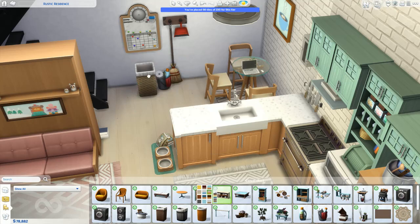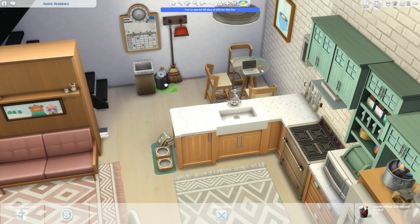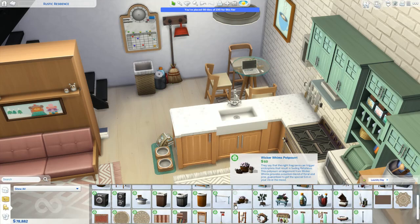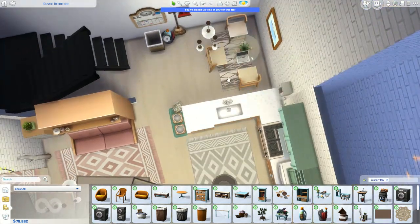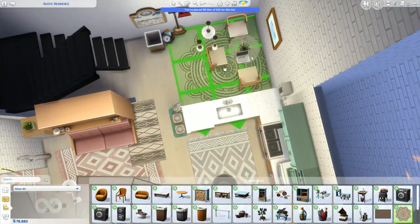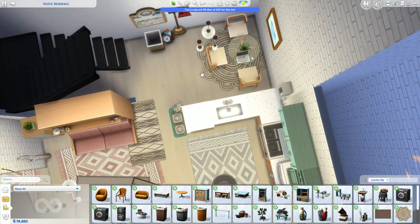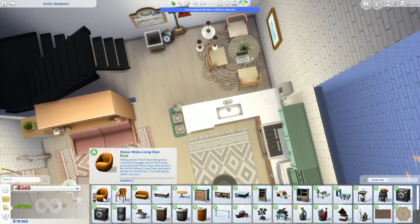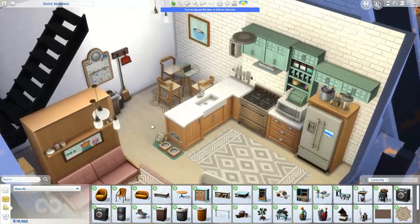And for this, can we shrink it down? Nah. Alright, that's it for this section. Yeah, that works for this section. And I think I want to switch the rug in this area to this one, because I never use it, and it's a circle. It makes more sense in that space.